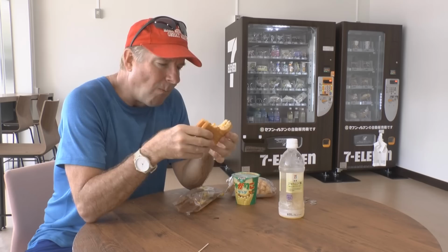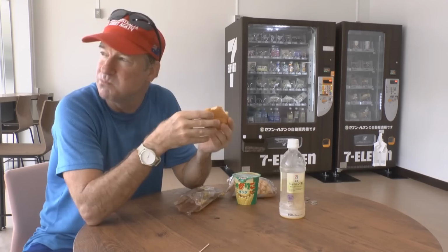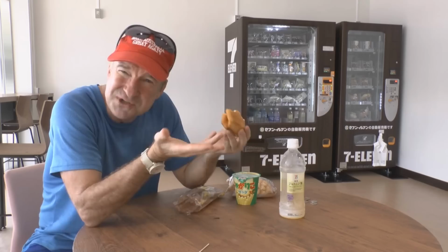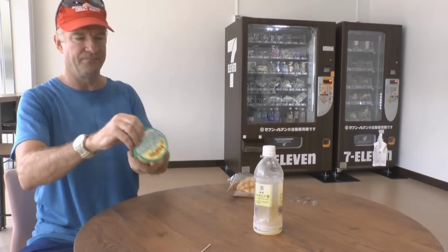Oh, so good. It's like a dessert. It's so sweet. Sweet corn. The mayonnaise is more of a cream. Dessert-like, but not exactly dessert. Does that make sense? It's not that sweet. Man, these machines are popular, I'm telling you. 7-Eleven's got something going on here. How about America 7-Eleven? Why don't you guys do some of these, huh?